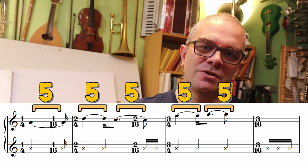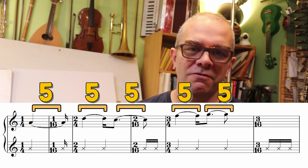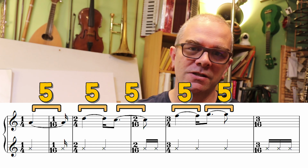But this is where the real math starts to come into play, because over the top of that you hear Varajashri Venugopal singing evenly spaced notes in groups of 5 notes, which effectively go the opposite way to the time signature. So first we have 5 lots of 5, so 25 16th notes.